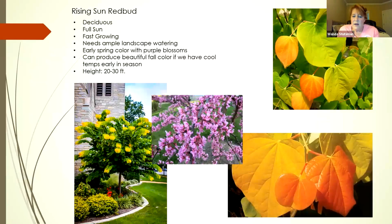It's fast growing, and to me it's a unique tree because in the spring it has these beautiful pink flowers, and then in the summer and fall it will have these orange and green leaves, which are opposite on the color scale to the pink. They don't go together, and to me it's like a designer mismatch, but it's a really cool tree, and if you have more full sun than you do shade, I recommend a rising sun redbud.